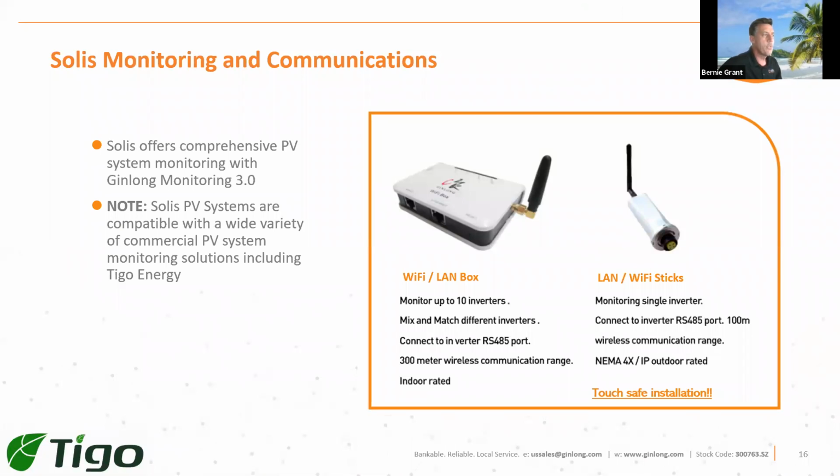Some of our products I just want to go over. Sometimes you'll have a small system which only has 2 to maybe 10 inverters, and you want something that's inexpensive for that particular system owner. So we have the Wi-Fi and LAN stick, which is basically one data logger per inverter, and it's a built-in data logger as well as a Wi-Fi transmitter that can connect to any Wi-Fi router that has internet access and upload the data.